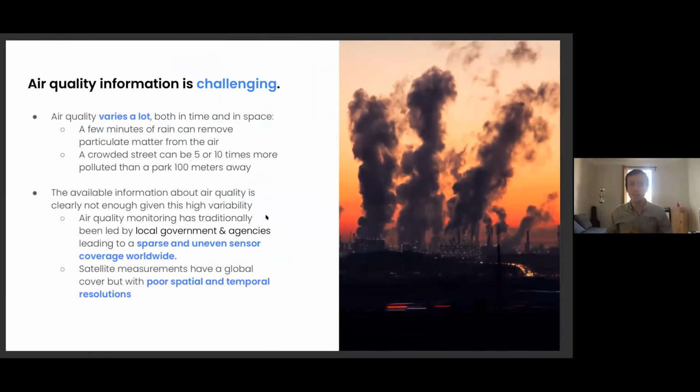The first thing to note is that providing relevant and accurate air quality data is a very challenging topic. The first reason is that air quality varies a lot, both in time and in space. For example, a few minutes of rain can completely remove particulate matter, which is one of the main air pollutants, from the air, and hence drastically reduce the level of air pollution in a matter of minutes. A second example is that a crowded street with a lot of traffic can be 5 or even 10 times more polluted than a park which is 100 meters away.